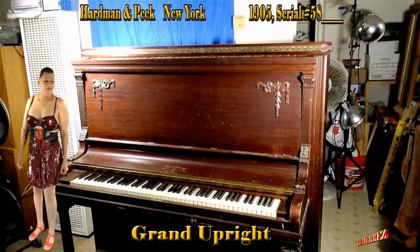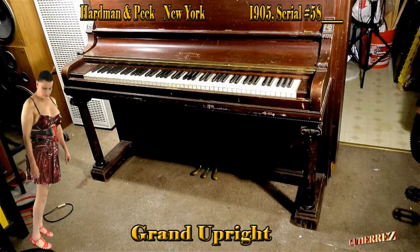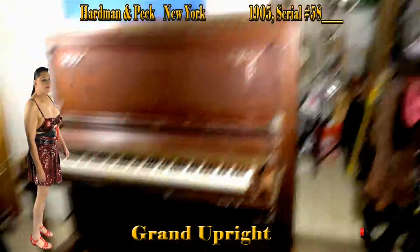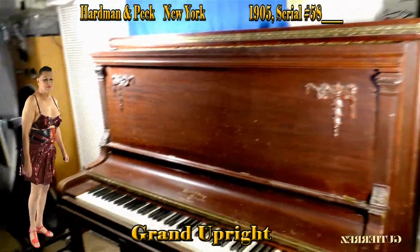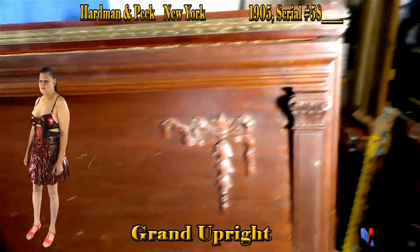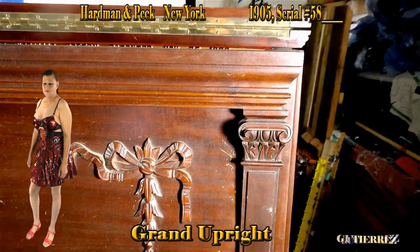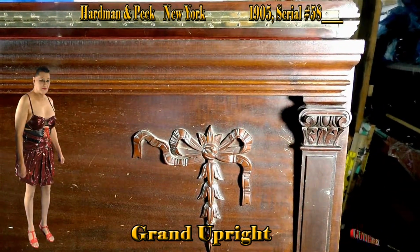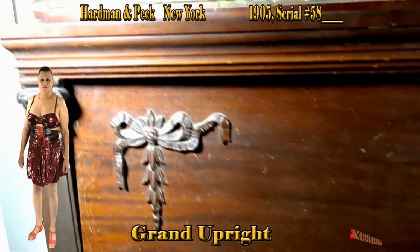This is about a thousand pound piano. This piano is special. This piano is very awesome. I found out because it's got a date stamp on it. The serial number on this piano is 5800. Sometimes I get confused and I say it's an 8500. Excuse me, a 5800 series number. And this piano was built in 1905.